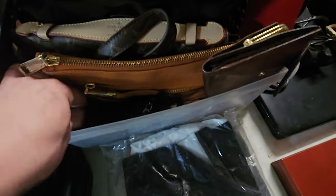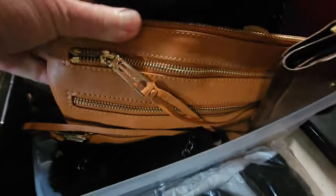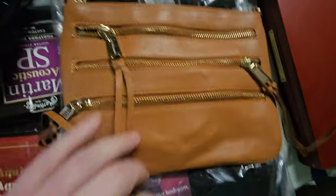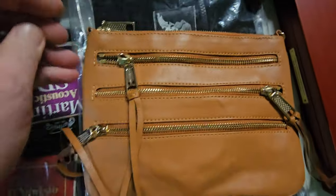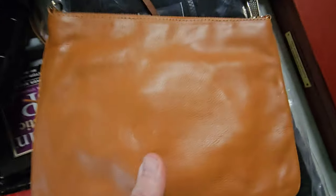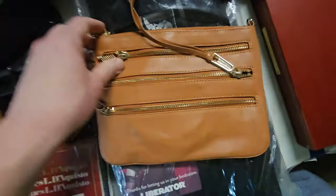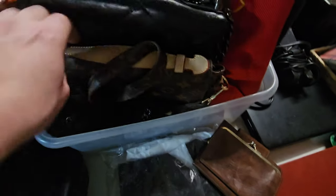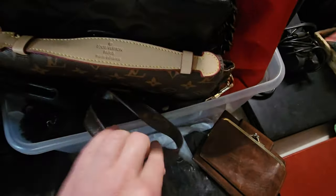More bags. A little Louis Vuitton. What is this one here? Rebecca Minkoff. Well, Rebecca, how are you doing? How are you doing, Rebecca? How are you? Well, I'm doing fine. She even has her crossbody strap. Well, hello, Louie. Hello, Louie. I'll dig through this one just a little bit and see what's in here.